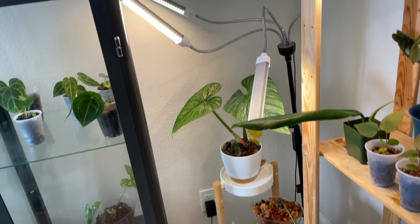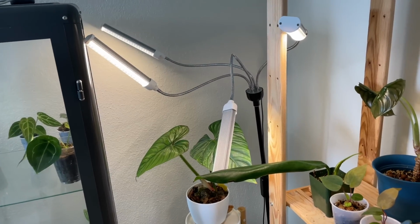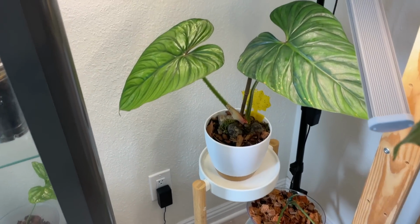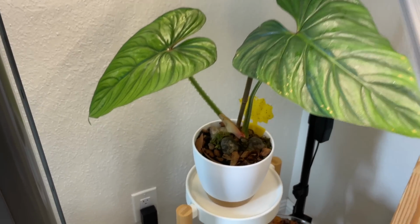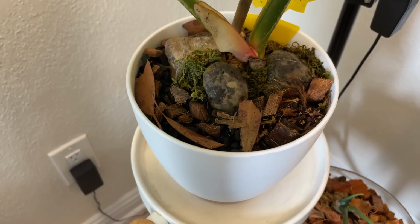So moving along in this corner, I have this Medusa head LED grow light. I'm gonna have to do something about this because I don't like the way this looks. But anyhow, in the corner on the plant stand, we have a nice little Philodendron plowmanii. This is the one that is growing over rocks. So I have a display where I have it growing over rocks.